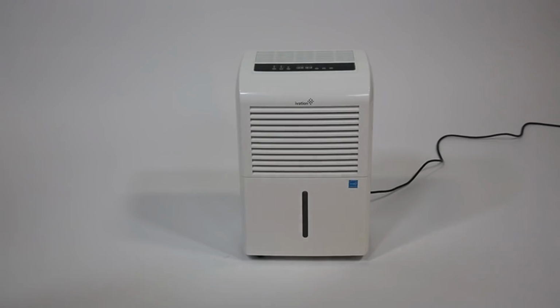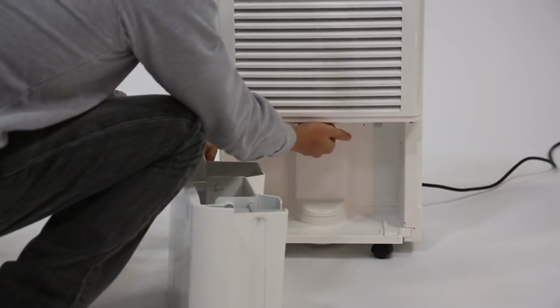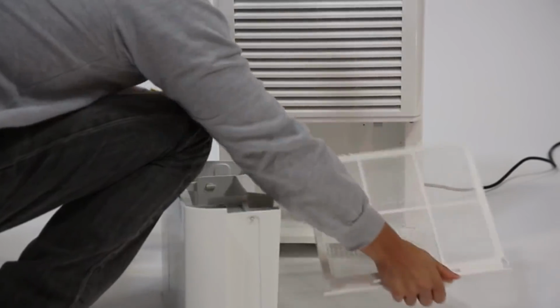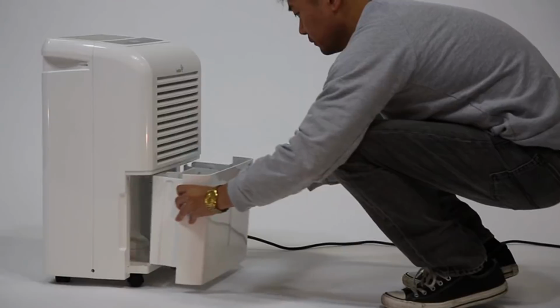The bucket includes an easy carry handle, and the filter is removable so you can wash it. Simply slide back in the filter. Replace the bucket.